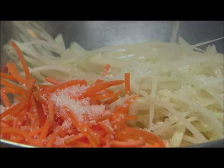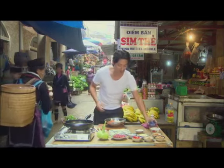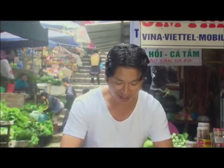Just going to pour that in, around a cup of that, and just allow it to pickle and draw out all of the flavor. So I'm just going to let that pickle for around 20 minutes, but if you've got more time, an hour is best. Just throw it in the fridge covered. I'm going to leave that aside.